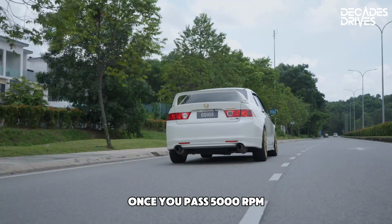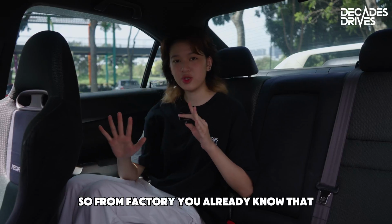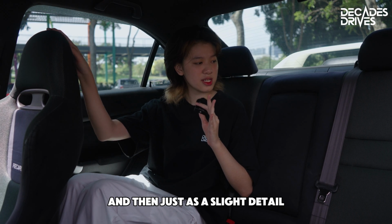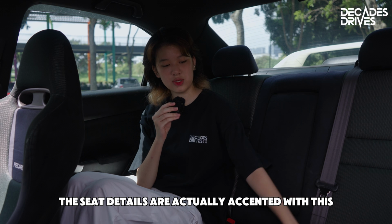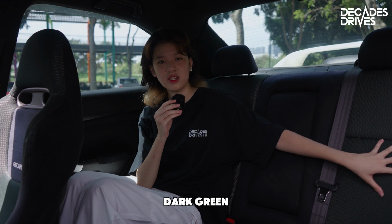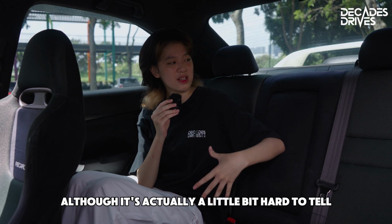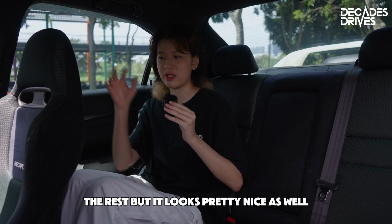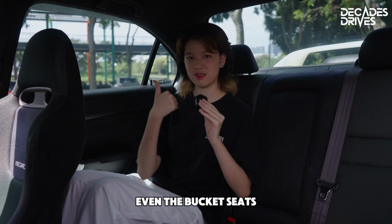So from factory, you already know that the CL7 came with the bucket seats itself, right? And then just as a slight detail, the seat details are actually accented with this dark green, although it's a little bit hard to tell. It seems black from some angles and dark green in the rest, but it looks pretty nice as well, even in the bucket seats.